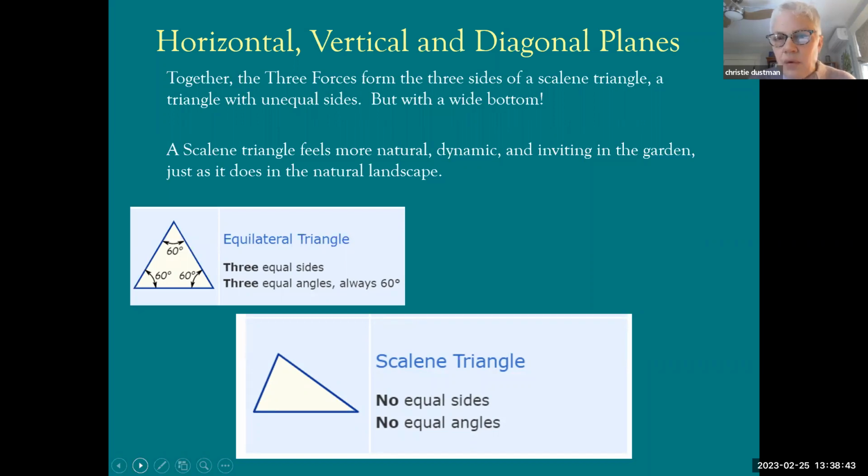So if you take nothing else away from the talk, I want you to take away that in a Japanese garden, the use of a scaling triangle is key. Very rarely will you see things set up as an equilateral triangle, where all the sides are equal, all the angles are equal. Generally, you will see that the sides are different lengths and the angles are different. And they're created by these three forces. So a scaling triangle just feels more natural, more dynamic, and more inviting in the garden. It's so much less predictable.